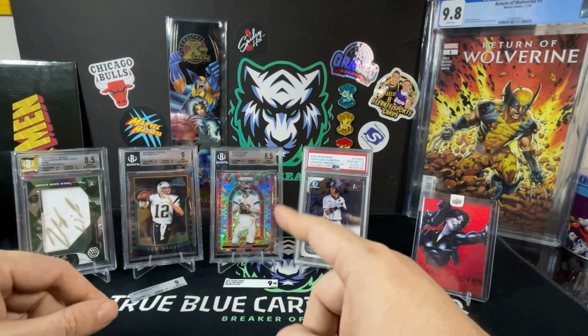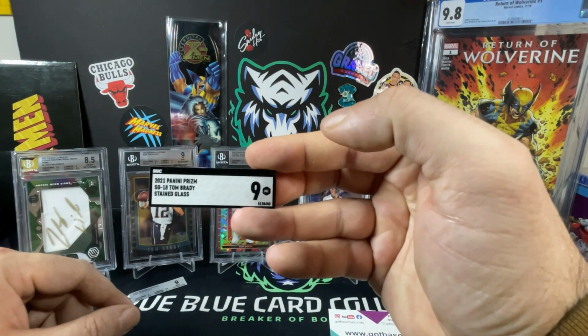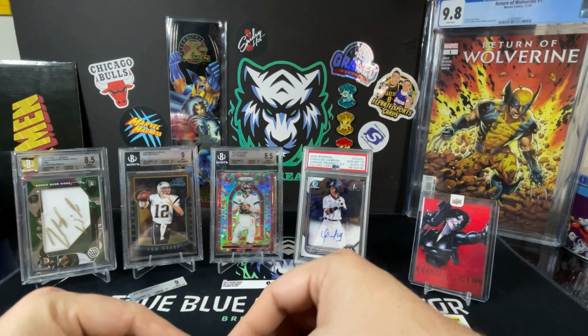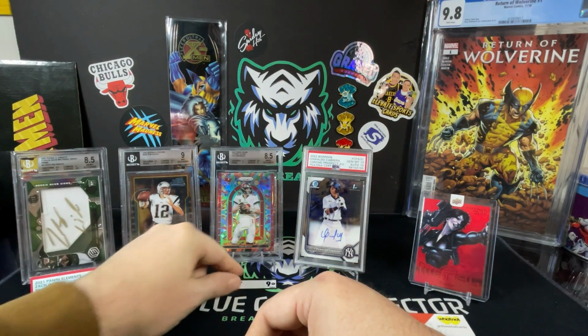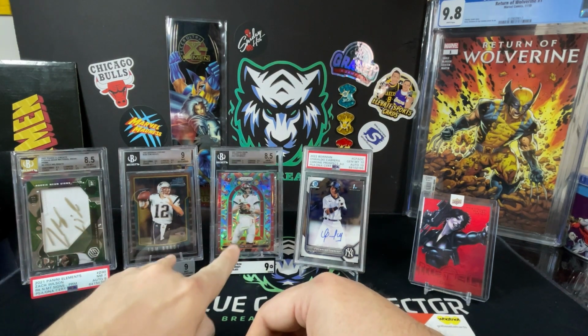We got the Tom Brady 8.5, so we're down a half point on that from the SGC 9, but that's okay. Again, it's a very sharp looking card. We like it. If we get the right price, we'll move it or trade it, but we'll most likely just hold on to that in our PC for a long time, considering we're only into these 2 cards.